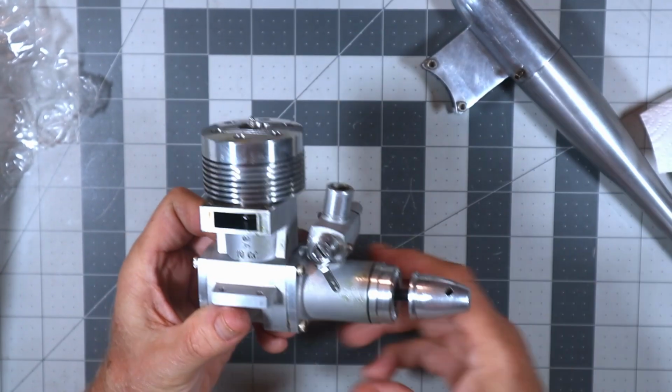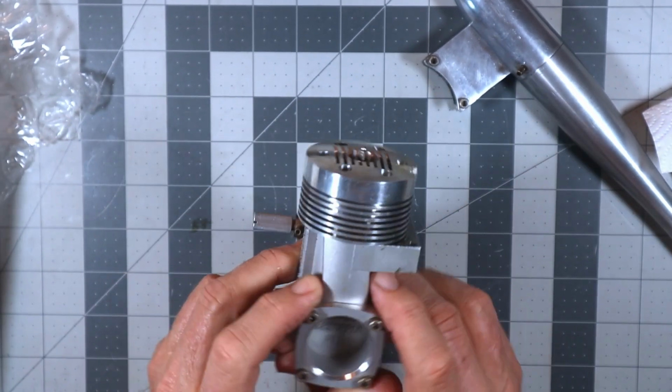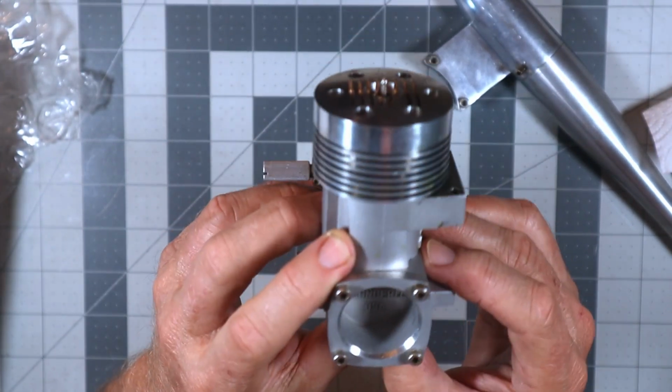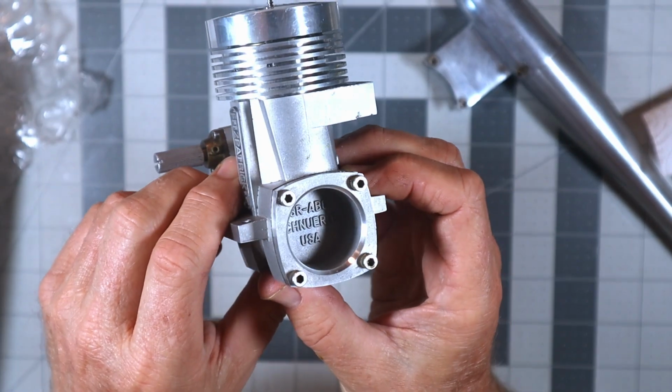The first thing that comes to my mind when I saw this engine, the engine casing, is a Laser engine, because it's very boxy looking. I don't know if you're going to be able to see in here. It says FSR ABC Schnurle USA deep down inside there.